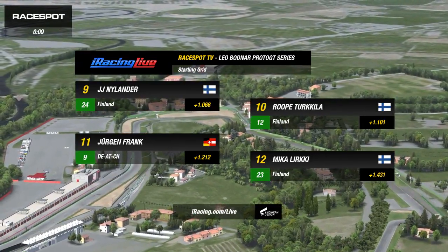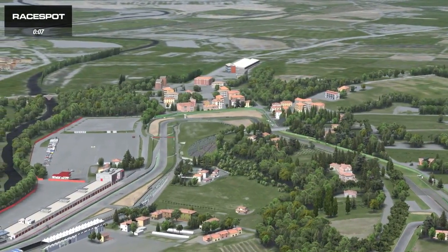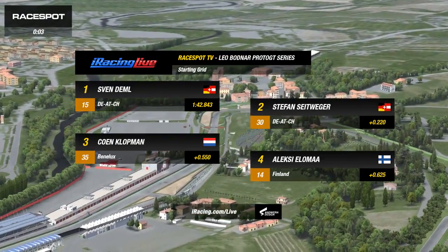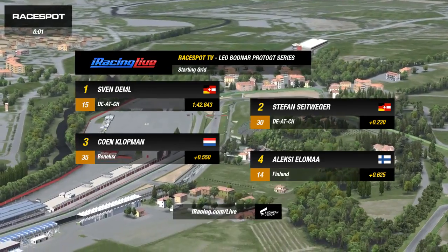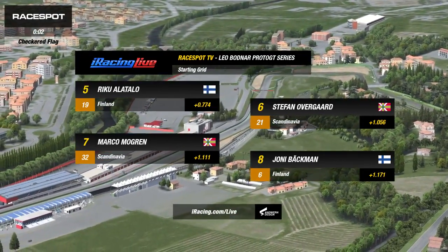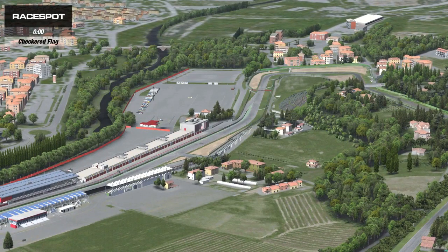You see him moving through the field most likely. And then in terms of your final class here, we've got Sven Debo, we've got Seven Spiegler just moving up. Cone Kopperman down into third. Alexia Loma in fourth. Alataulo and Backman, keep an eye out on them on the rear of your field.